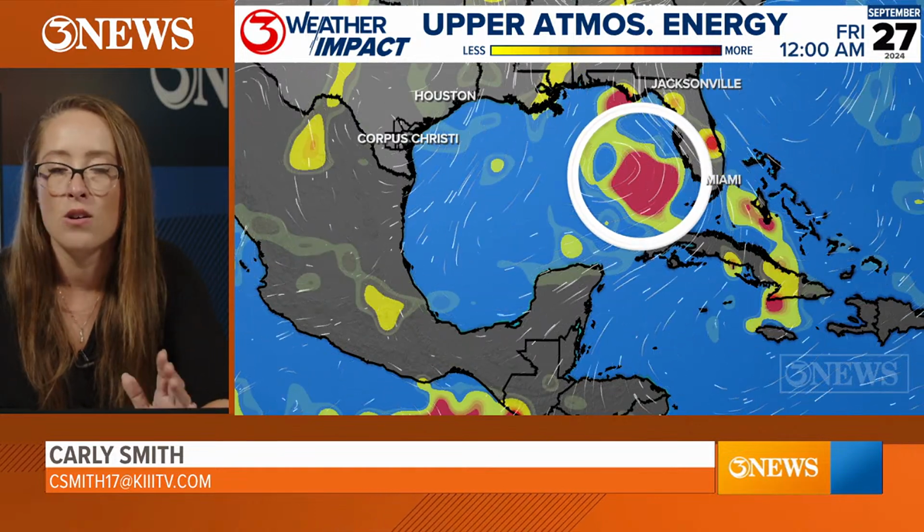So this circle highlighted area is where we're watching. So a lot of vorticity showing up. That's actually kind of a weak front setting up. We start to see around Sunday maybe something trying to develop. This is where the vorticity starts to spin off and try to develop into something. So it would be Wednesday, Thursday, Friday of next week. We'll be watching the Gulf of Mexico, but a lot of factors in play to figure out where exactly anything may or may not develop.